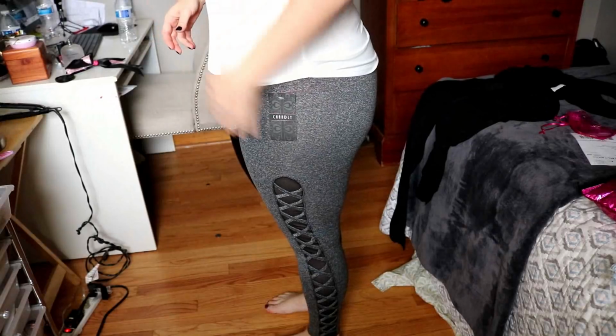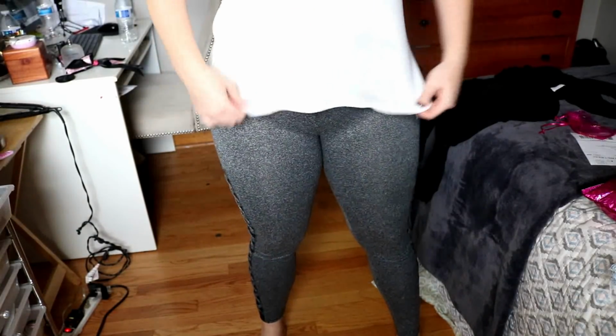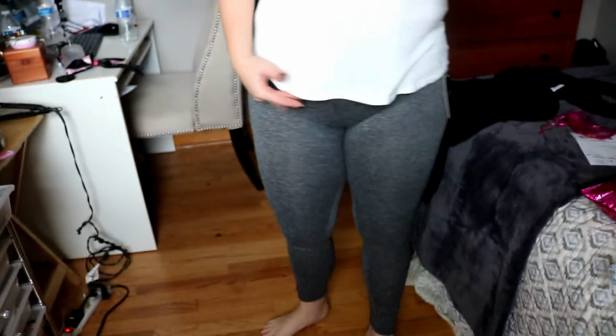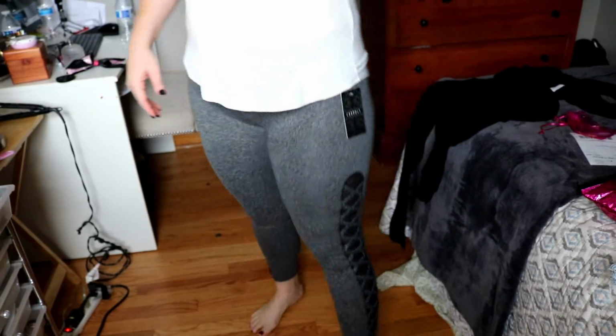They are too small. My daughter might like these. I'll probably give them to her. But yeah, let me show you guys. So here are the pants. They are cute on the sides, but they just don't fit at all. They're just too small, and they make me look like a sack of busted biscuits. But they're cute. I would probably size up and do an extra large for sure.